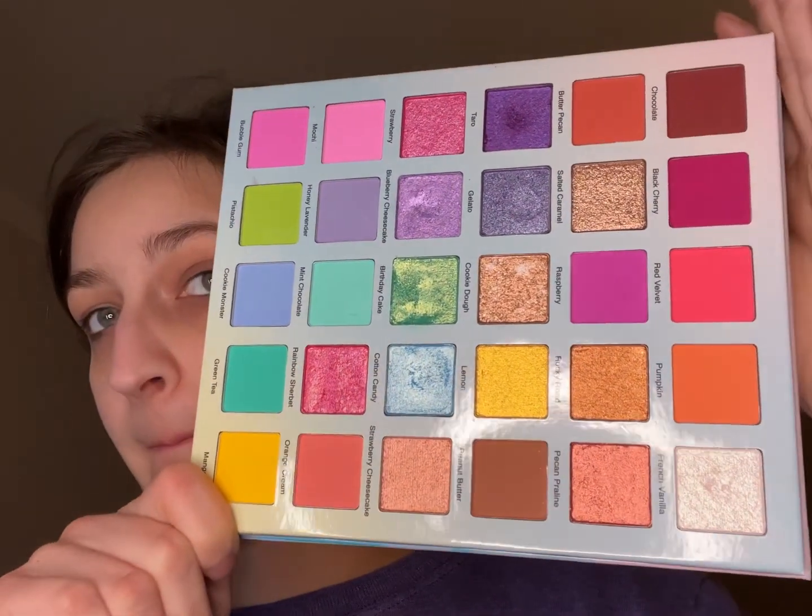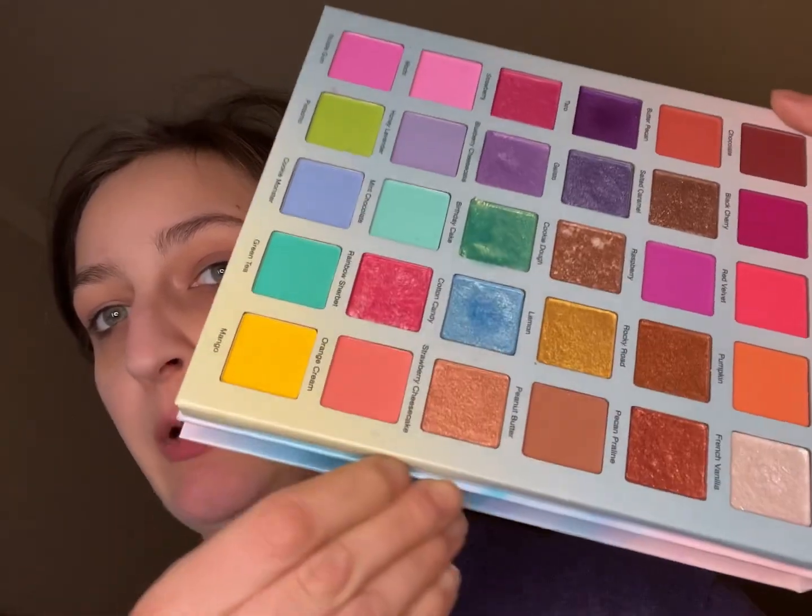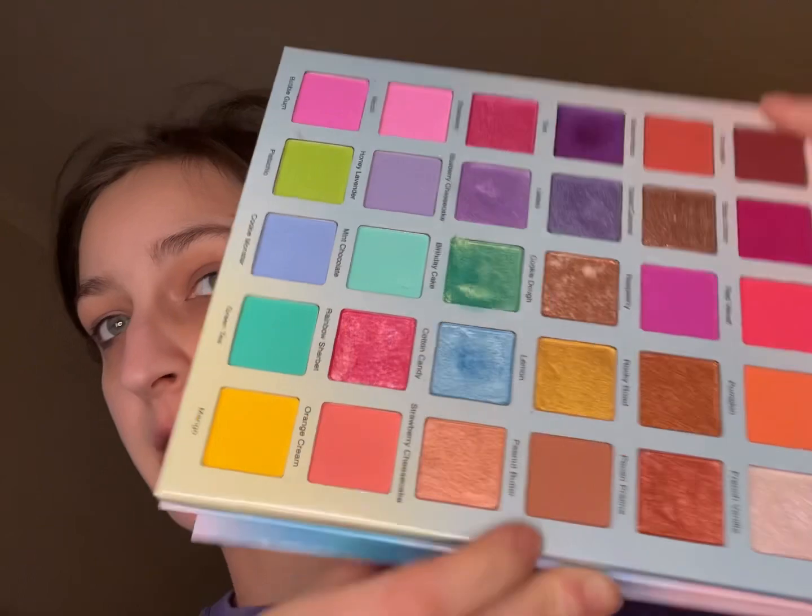Glam Light Ice Cream Palette. I like this palette, but this is definitely a pairing palette for me. Mainly because this is like 2 dark shades. This brown could be a dark shade, but I like it. It's more of like a pastel palette.